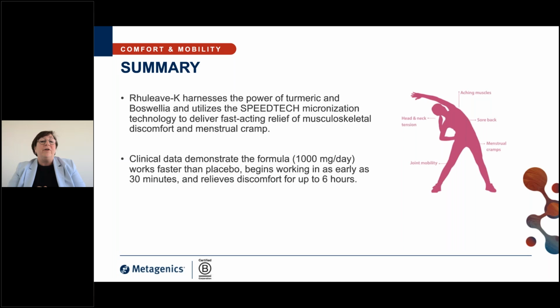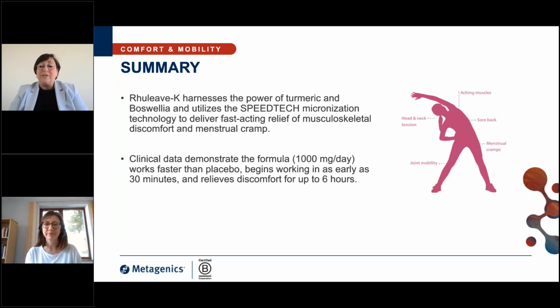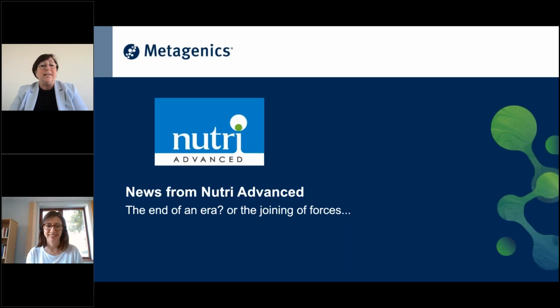The Rhuleave K harnesses the power of turmeric and Boswellia, and uses this speed-tech micronization technology. This is really to deliver fast relief of pain, which can be musculoskeletal discomfort or menstrual cramps. The clinical data shows that 1,000 milligrams a day works faster than placebo. It will start working very fast, in 30 minutes, and it relieves the discomfort for up to 6 hours. And I think that was it.